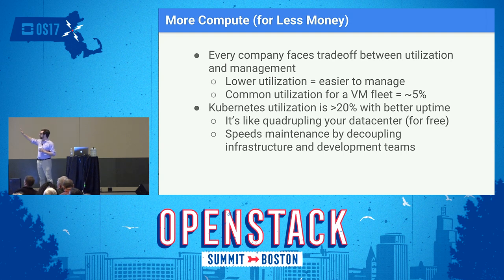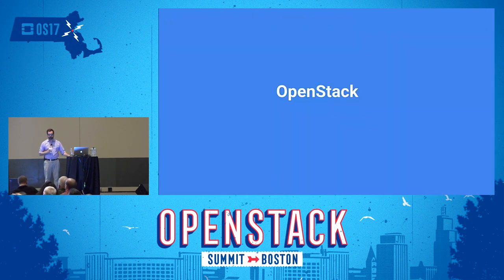With Kubernetes, we very frequently see 4 times better or better utilization. The average fleet today might be 5% utilization on average. With Kubernetes, we frequently see over 20% utilization of your nodes. That's like quadrupling the size of your data center for free.